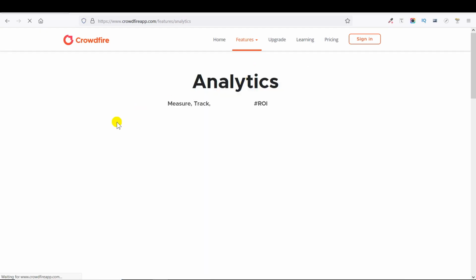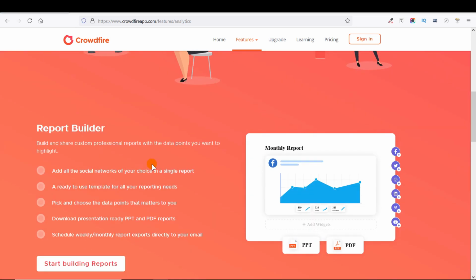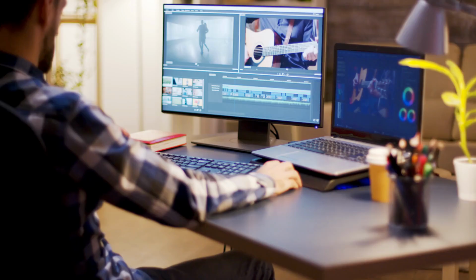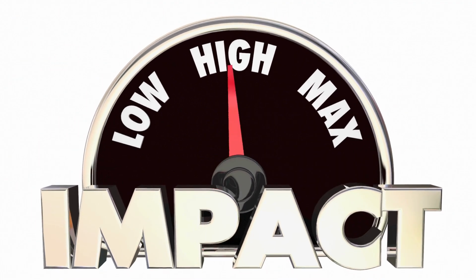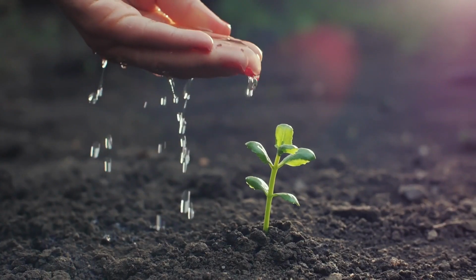Now the best part is the analytics. You can actually see the type of content which is generating the maximum engagement, and on the same basis they'll get recommendations. These recommendations will help them to grow their social media.